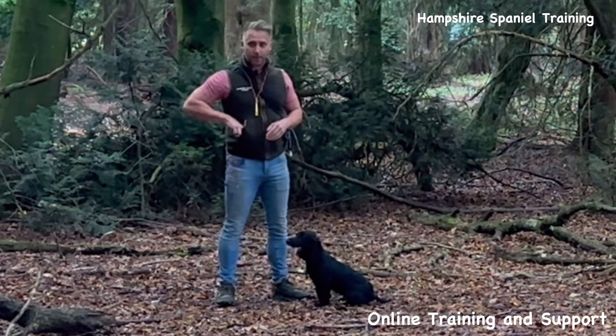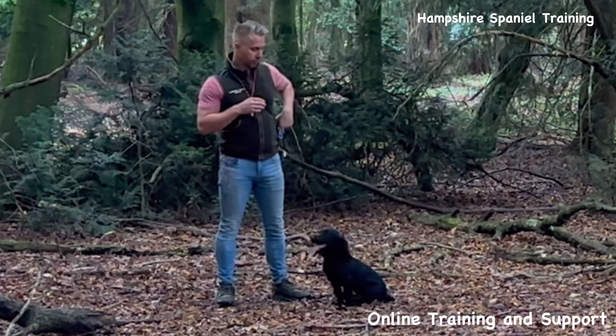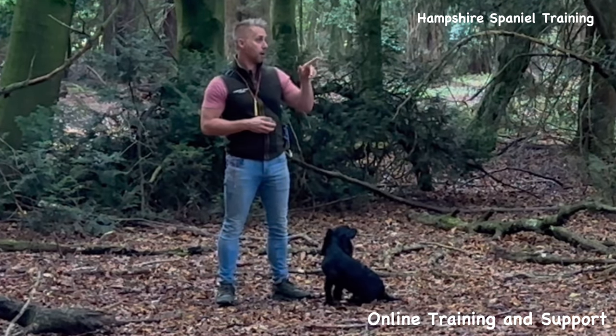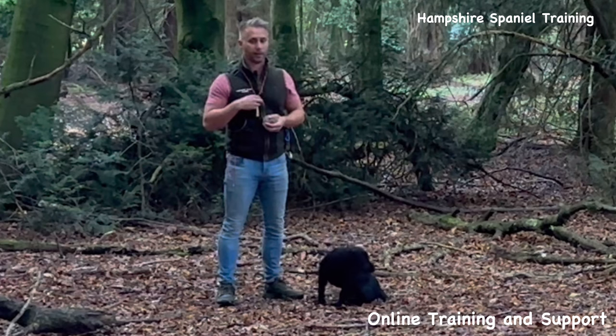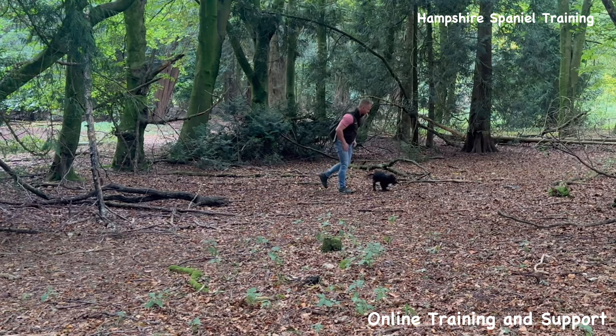Now, I did that really close there so we could see that on camera, because normally I would throw it a bit further, but then you probably wouldn't see the retrieve. This isn't about picking the retrieve so much. It's about hunting, finding a retrieve, then having to spit the retrieve out, having a mark, and then me sending him for him. And I won't make him spit this out every time, otherwise he'll stop trying to pick it, and I don't want that either.